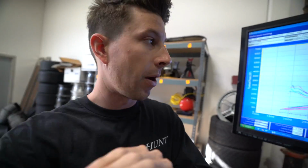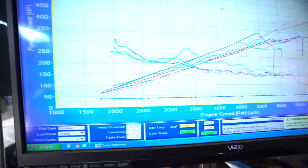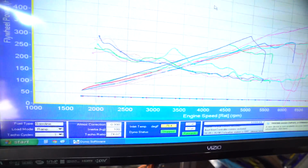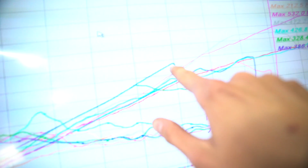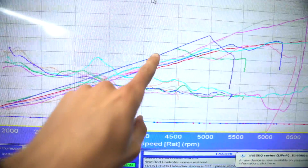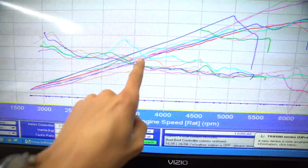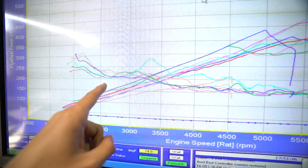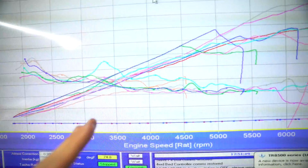Before I go in depth, I want to show the screen here. So this blue run right here is a pull that we did when we disconnected the knock sensors. So the car wasn't able to read anything the knock sensors were saying, and eventually it did stop us. That was the car putting in limp mode because it's freaking out because it's not reading anything. But if you notice, this blue line is the cleanest out of every single pull that we did. And not only is it the cleanest, but it's also making the most power out of all of these runs.